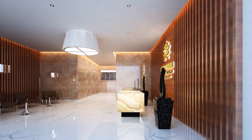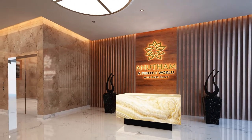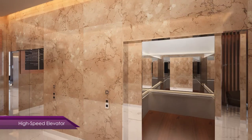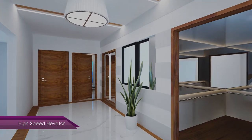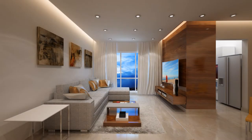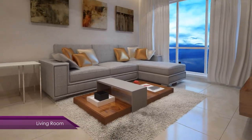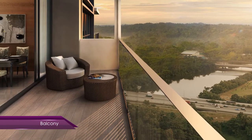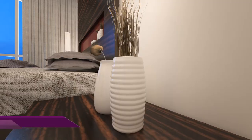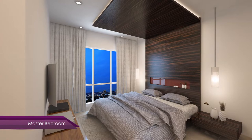Beginning with the entrance, you are invited by a contemporarily designed reception and lobby arena. Make use of the high-speed elevator and arrive at your chosen living address. Every home opens to a spacious living room where air and light wander freely. Each home comes with its own private balcony. The master bedroom represents its own uniqueness through grand space.